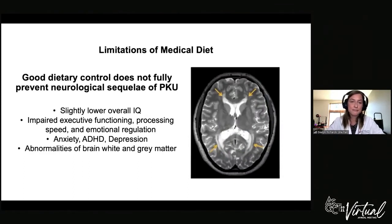For patients that are treated from birth and consistently keep their phenylalanine levels in the target range under 360 micromolar, there's still overwhelming evidence coming out that there are still neurological sequelae of PKU in these populations. And this includes a slightly lower overall intellectual quotient, impaired executive functioning, slower processing speeds, increased prevalence of anxiety and depression. And we can even see in MRI studies abnormalities within the white and gray matter of the brain.